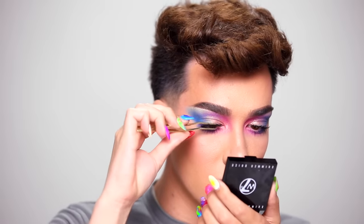Lashes are all glued on. It's certainly not the worst pair of lashes that I have worn in my life, but I also would never purchase these again. Do with that information what you will. We are almost to the end of our makeup routine, thank God. Next, we have our lips.